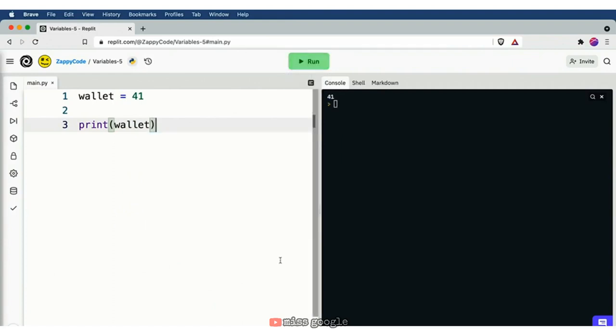And now you can see that the number 41 appears. So if we ever want to check what a variable is holding, what piece of information it is, be it numbers, text, whatever, we have to print out that information to the console.